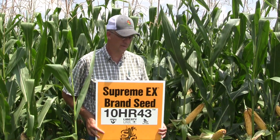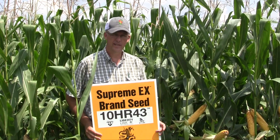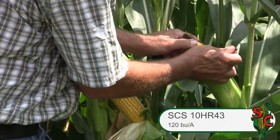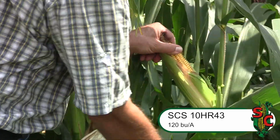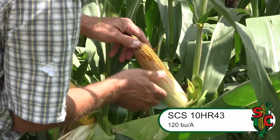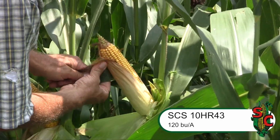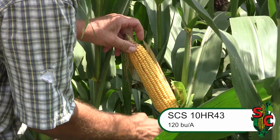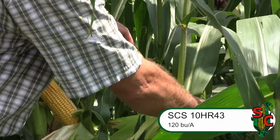And this hybrid looked really good last year in our test plot, and I thought I'd try more acres of it this time, and it looks like it's performed really well considering the heat and drought stress we've had. We've had a little more rain in this area than some places, but we've still had the heat, and compared to a lot of the other varieties, it's holding up really well for 104-day corn.